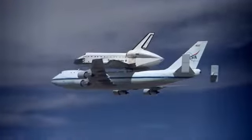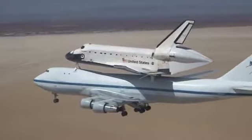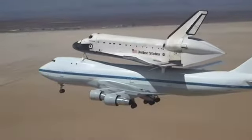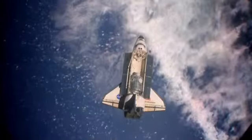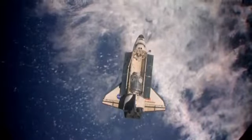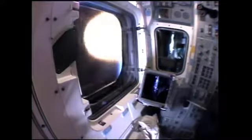Evokes feelings of progress, elegance, and achievement. To understand how the shuttle carrier aircraft came to be, you must understand the shuttle itself. It was America's first reusable spacecraft. At the end of a space mission, the shuttle would re-enter.